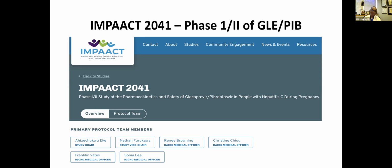The IMPAACT is the International Maternal Pediatric Adolescent AIDS Clinical Trials Network, which I know some of you know. A couple of months ago, we decided to proceed with the PK and safety of glecaprevir pibrentasvir in pregnant people with Hep C. Just like Dr. Chappell said earlier, this medication is one of the first-line medications used to treat patients who are treatment naive for Hep C during pregnancy. It's very effective and has been shown to be safe based on data from several randomized trials, which include the Endurance, Expedition, and Surveyor trials. And more so, this drug is also very effective for genotypes 1 through 6. So it's pan-genotypic in terms of its efficacy.